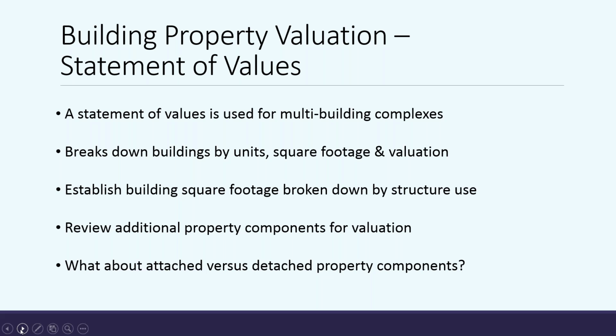If there are two buildings, then I'm fine with you completing an Accord 140 and just putting in the information for building one and then building two. But generally speaking, when you're at three or more buildings, a statement of values is really helpful for me. And it also allows you to break down any other additional property components that may be at the property. So if they have a detached sign, that's something that you would want to list out if you're looking to have coverage for it. If there is a dumpster enclosure, that's another structure separate from the building. If it's not connected to the building, then it's separate from the building.